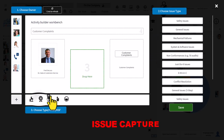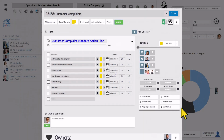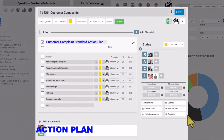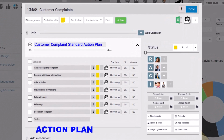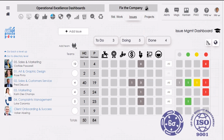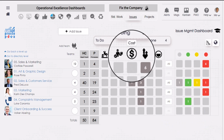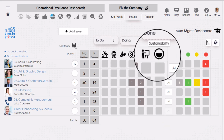Utilizing the sleek and intuitive drag-and-drop user interface, Samuel assigns a preloaded action plan to Fred's team in seconds, allowing him to govern every corner of his company with precision and ease, and ensuring seamless alignment for success. Ensuring a comprehensive overview of the company's operational landscape with a focus on ISO 9001 and lean management principles, each issue is intuitively displayed in its appropriate category: safety, quality, delivery, cost, morale, training, and sustainability.